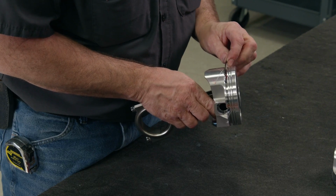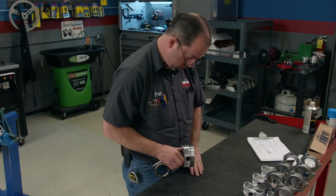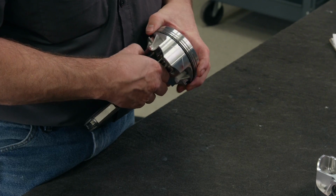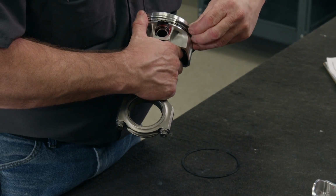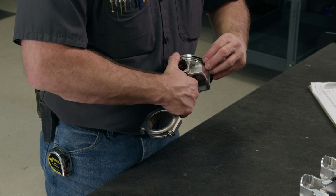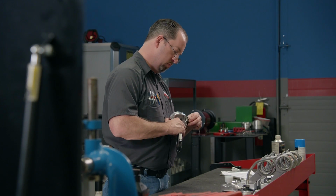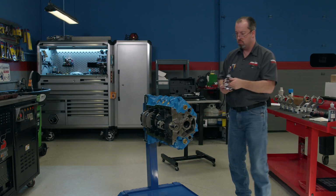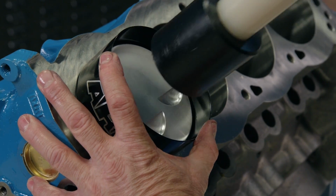Next up, the oil support rail gets installed, followed by the 3mm oil ring pack. Then the Napier-style second ring is put in place. And finally, the steel top ring. High-performance piston rings are typically thinner and require a little more attention to make sure they are installed correctly. Take your time. With everything lubed up, an ARP tapered ring compressor is used to stuff the assemblies into the block.